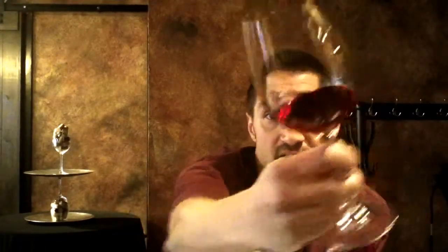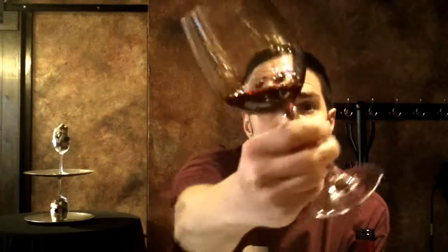Color-wise here, you can definitely see your fingers through it. It's a very, very bright purple color. Really, really nice. Beaujolais is more than the Beaujolais Nouveau that you see every year. There's a lot of really great Beaujolais out there, and as you get to the cru levels, they get more and more interesting.